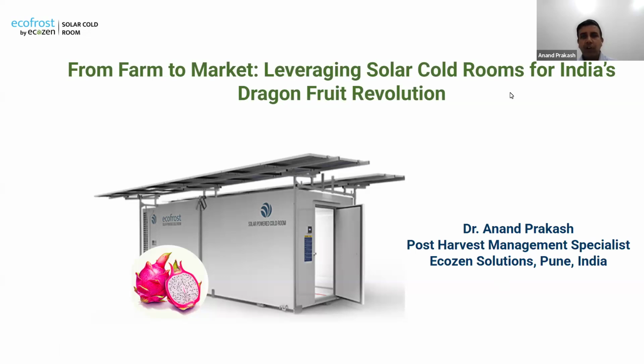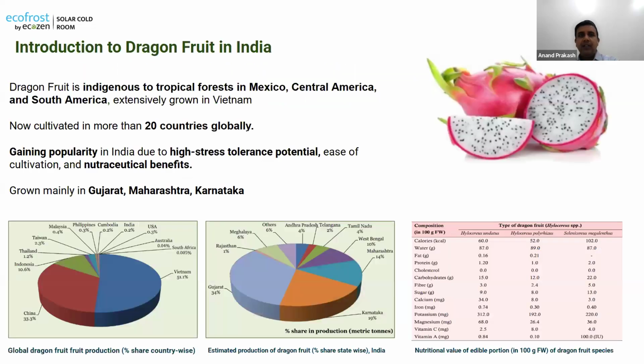I am Anand Prakash from Ecozen Solutions, working as post-harvest management specialist in the organization. And today I will be talking about a very interesting fruit called dragon fruit. It is an exotic fruit which has gained a lot of traction in recent years, and how solar cold rooms can leverage this opportunity in transforming India's dragon fruit revolution. So let us talk about what dragon fruit is.